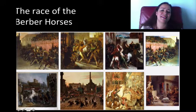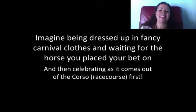Here we're at the start of the race in Piazza del Popolo. So imagine being dressed up in fancy carnival clothes and waiting for the horse you placed your bet on at Piazza Venezia, and then celebrating as it comes out of the Corso first.